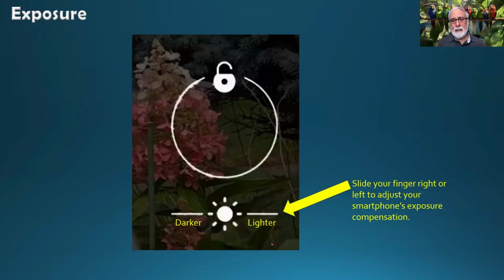So while you're looking at your phone and deciding what you're going to take a picture of, you can move your finger right and left and adjust how bright or how dark your image is. This is an amazing feature that will improve many, many of your pictures. Cameras do not always get the exposure correct. Sometimes they do, in which case you don't have to do anything. But if it looks too dark or too bright, there's an easy fix for that.